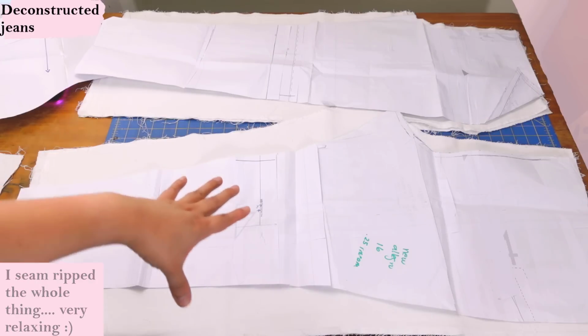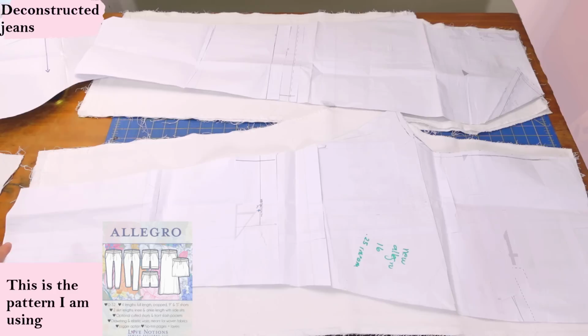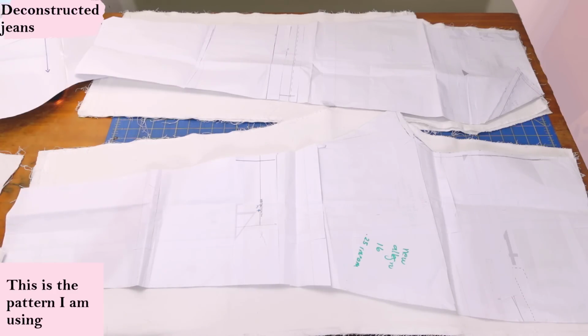So this is the bag here. I've aligned my Allegro pants, and I'm going to be missing about an inch of length here, but that doesn't matter. These are going to be summer pants, so if they're a little shorter, sort of at ankle length, I think it's appropriate. You can see these originally were wide leg pants. Mine are not going to be wide legs.